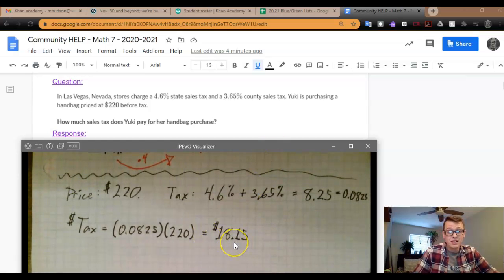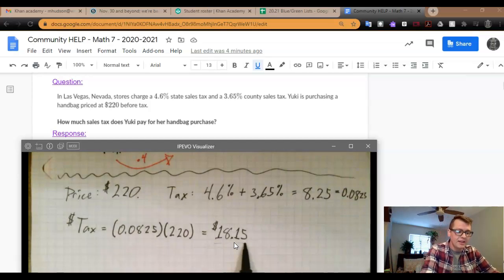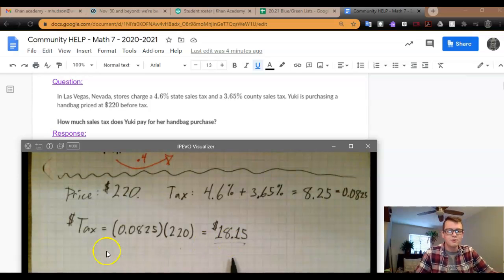There you go. Your tax is going to be $18.15. Now, if the problem went one step further and asked how much the total purchase price was, then we would add that $18.15 to the original $220, and we would end up at $238.15. But that's not what the problem is asking. It's just asking for the total sales tax here. So that would be $18.15.